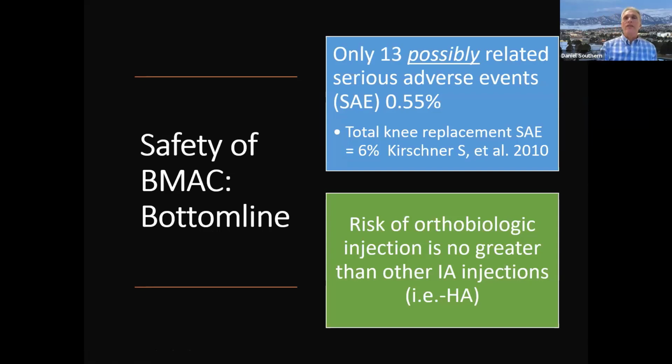And in none of these did we find a direct correlation with what we had done. But at any rate, the serious adverse event incidence was less than 1%, 0.55%. Compare that to the serious adverse events associated with total knee replacement of 6%. That's more than 10 times the rate of what we do in interventional orthopedics.